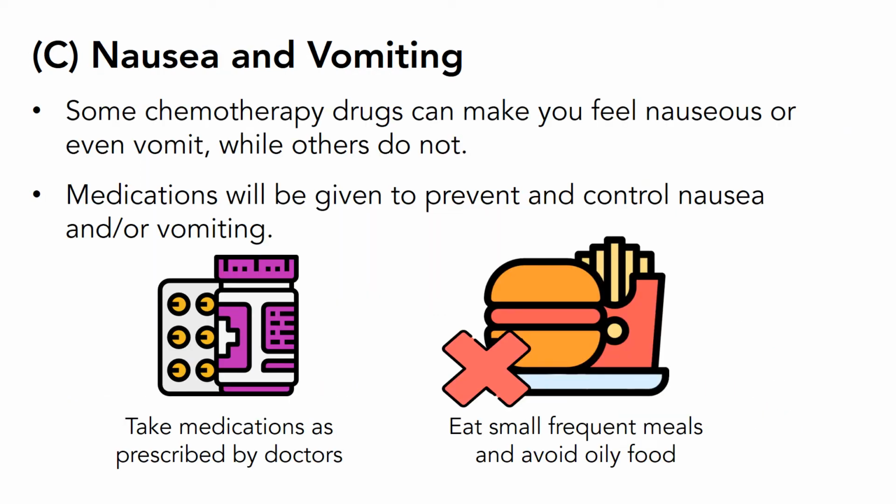Some chemotherapy drugs can make you feel nauseous or even vomit. However, not all drugs will cause this feeling, and some people do not feel nauseous at all. There are some very effective treatments to prevent and control your symptoms.